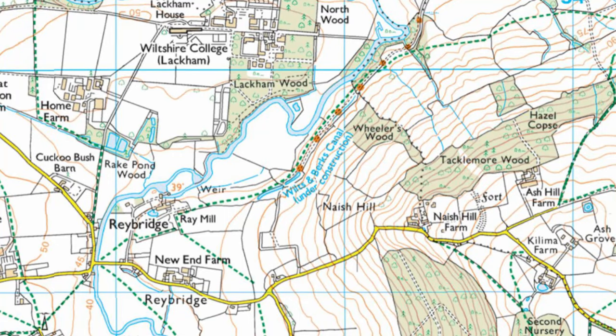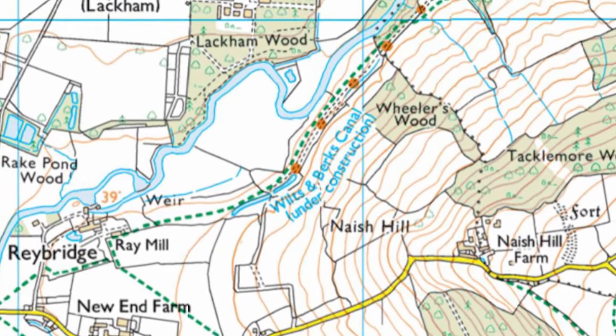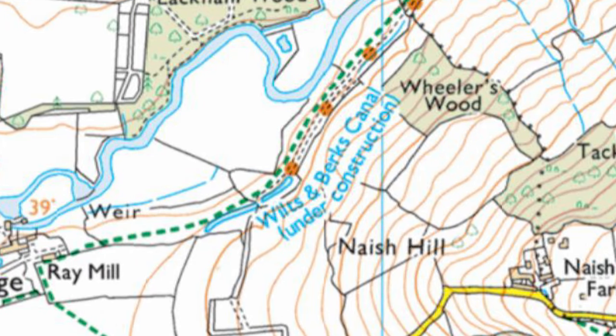There's a significant barbed wire fence and random elephant sculptures in there too. Have a look at this shot of an OS map. You'll see something extremely rare. Canal under construction. That's exactly what this is. This is part of the Wiltshire and Berkshire Canal. Now, opened in 1810 and abandoned by 1914, so classic sort of canal story.